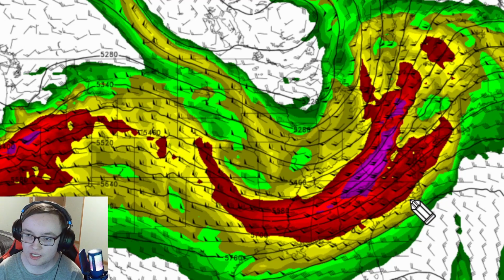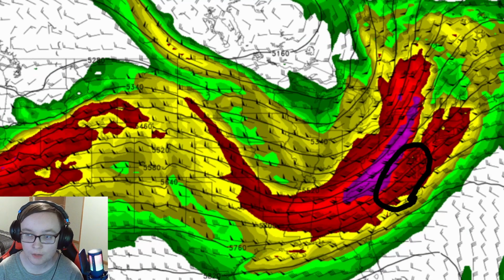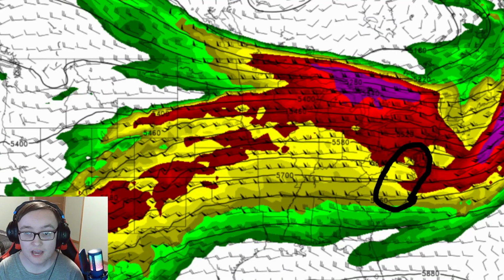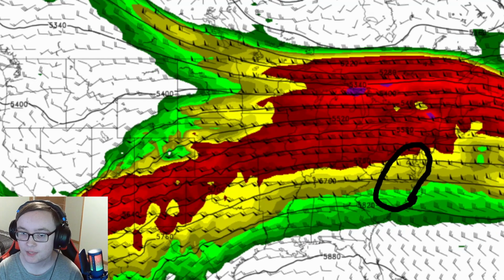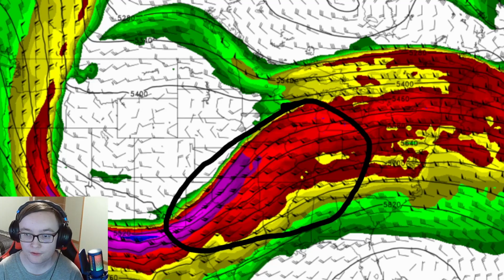Most likely, we'll end up with the threat for widespread damaging winds, a couple brief spin-up tornadoes, and very small hail somewhere in the mid-Atlantic states going through your Sunday afternoon, most likely quite early afternoon hours there on Sunday, March 16th. Then after that, this is where uncertainty begins to be a little bit higher, as we really are getting far out on this model run. This is 240 hours out, but it looks like towards March 18th or so, we'll probably be dealing with another severe weather threat somewhere in the central United States as we go through around March 18th and the 19th time frame.